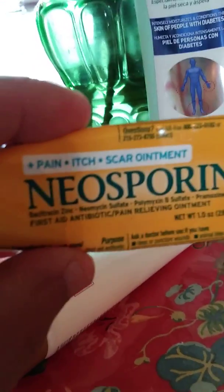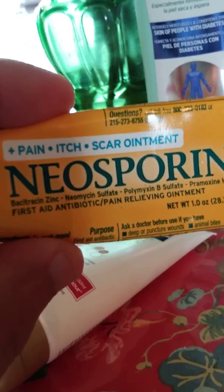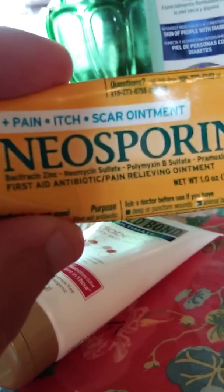Okay? For scar, see? For pain, itch, and scar ointment. Okay? First aid. It's good to have this in storage. Here's another product. I haven't used this product yet. I bought it. By the way, this product only costs about $10 to $12 at Walgreens. It's a very good buy.